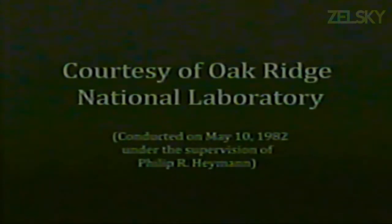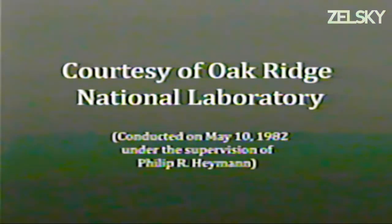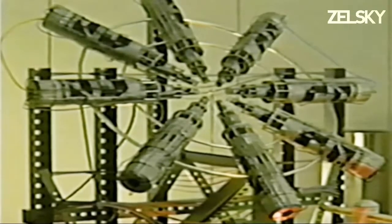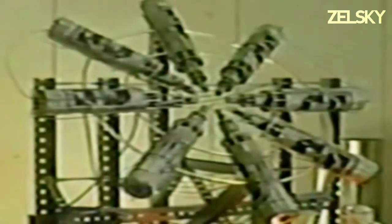We begin in 1982, where the Oak Ridge National Laboratory runs some tests to send tiny marbles to a different dimension. We see this where a marble is surrounded by 8 generators. These generators would then be fired up, and after the test is done, the marble is gone, presumably sent to the alternate dimension we were talking about earlier. The test is finished, and the video ends.